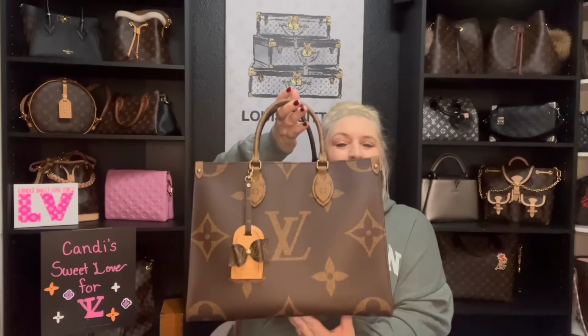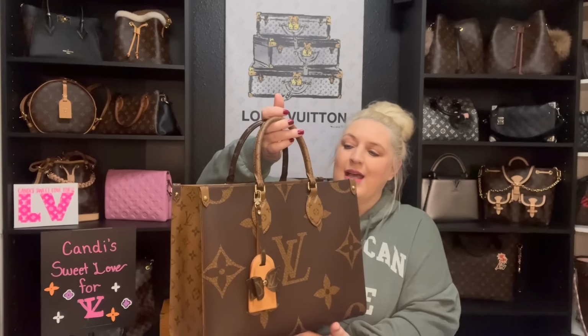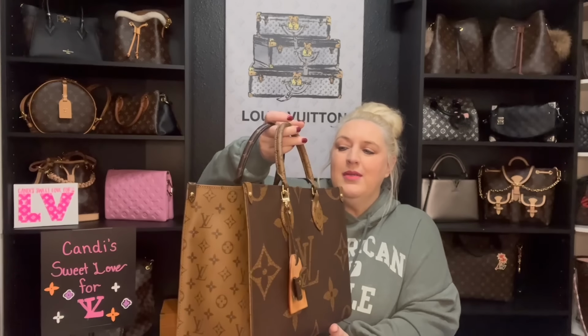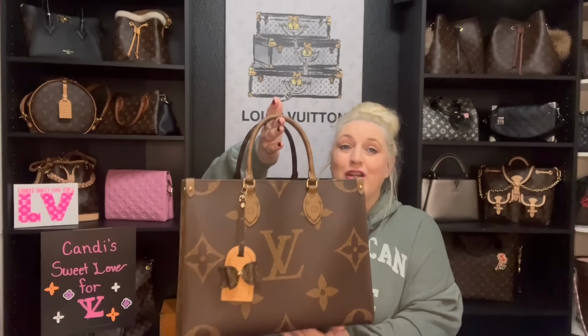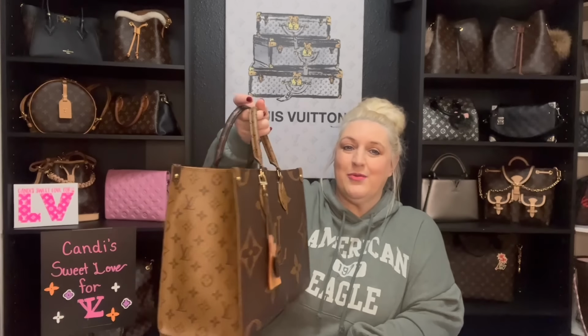So speaking of reverse monogram, my next bag is the On The Go Tote in the size MM. And to me, this is a big to large bag. It is a size medium, but it's a pretty good size one if you ask me.